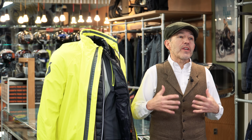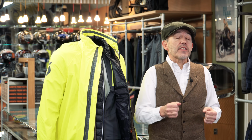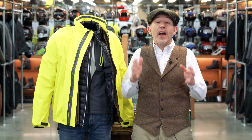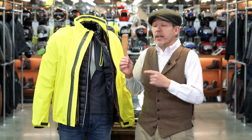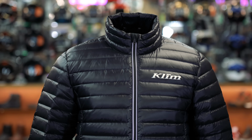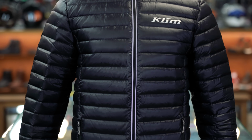You need an insulating layer to insulate the heat that the body is always generating. And there's nothing that does that better than a down jacket. Let's face it, if you were going to climb Everest, it's a down jacket that you would wear to keep warm. Now, any down jacket is going to do the job. Klim does one, this one, it's called the Maverick, and we think it's perfect. It's the perfect weight, it's not too thick, but it certainly insulates enough heat.